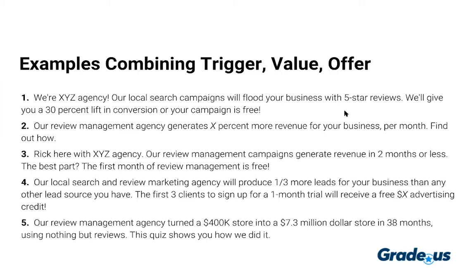Our local search and review marketing agency will produce 1/3 more leads for your business than any other lead source that you have. The first 3 clients to sign up for a 1-month trial will receive a free X advertising credit. So like a certain amount of money in Google Ads credits. The idea here is tying it to a lot of the business metrics.